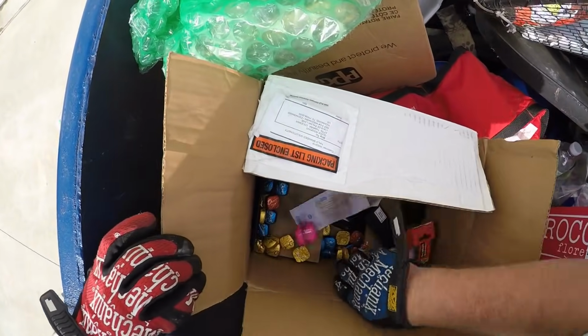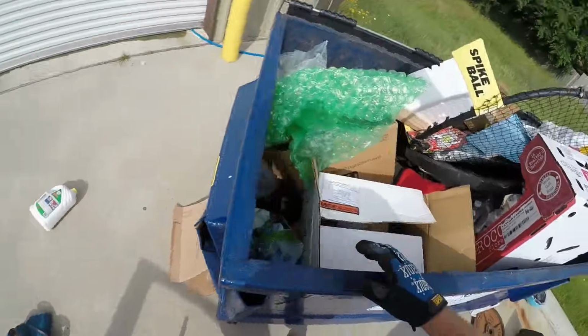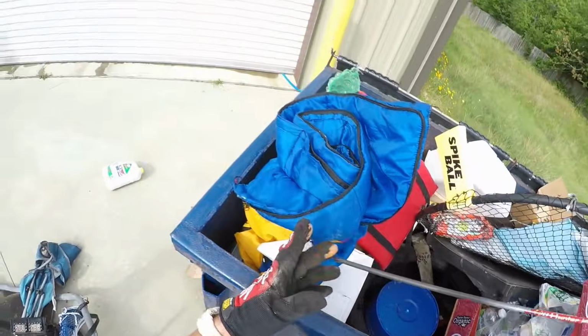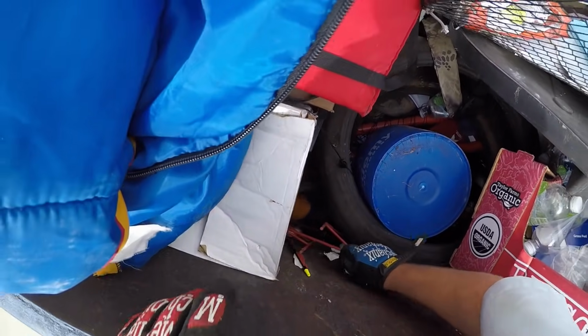Nasty chocolate. It's a little bit of tape on there. All right, this is just out of nowhere, just on my way back to the shop. It's fiberglass or plastic or whatever.